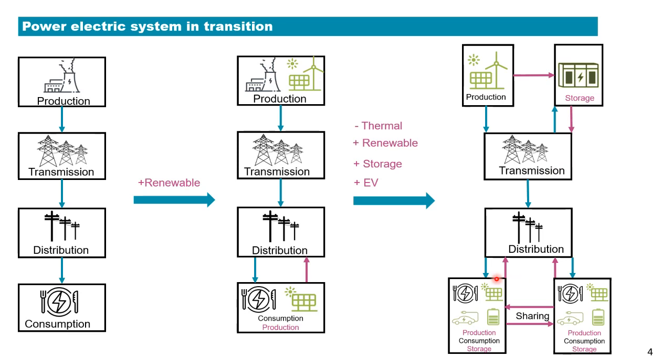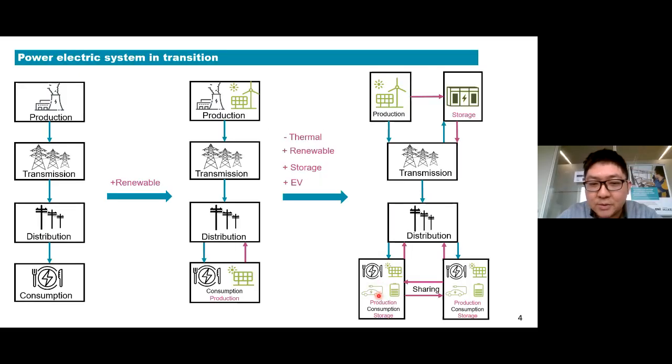And at the bottom, the consumers will, in addition to the solar panels, have electric vehicles and household level storage units adopted. What is more important is that they will be able to share the energy between each other.